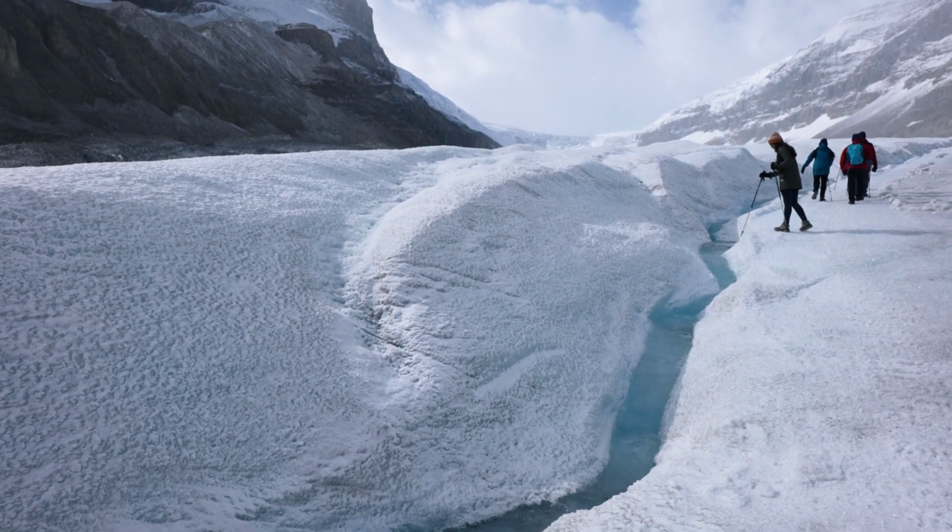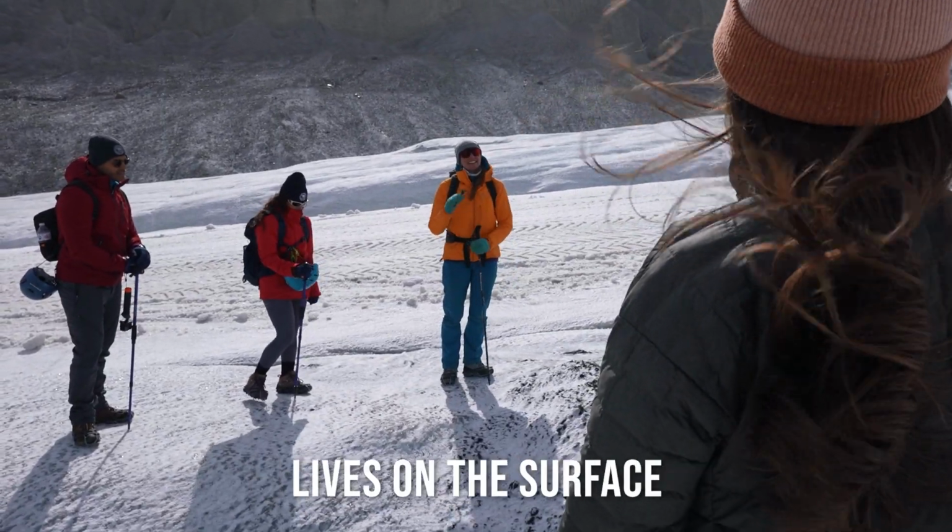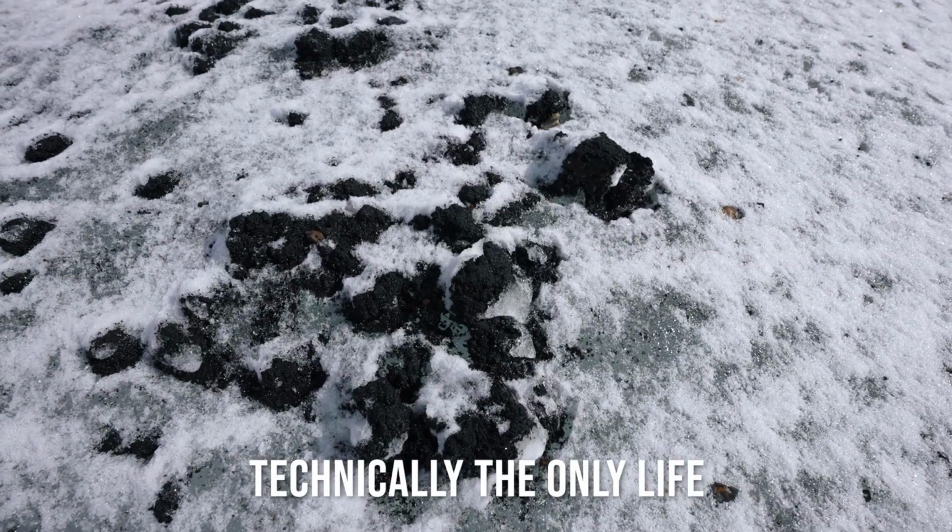Using these micro spikes, which are actually not crampons, they're micro spikes, walking on the glacier is almost like walking on the beach, walking on sand. Each step is a little more effort. I'm really grateful for the spikes because they're allowing us to move, but it takes just a little bit extra energy. Worth it. And this is actually bacteria that lives on the surface of the ice. Technically the only life on a glacier.